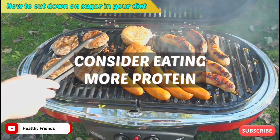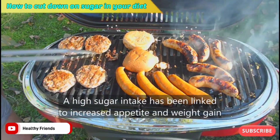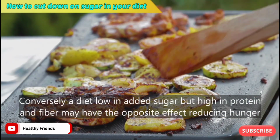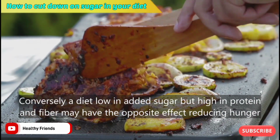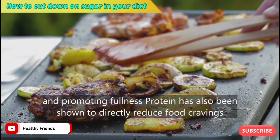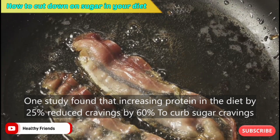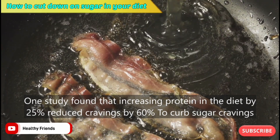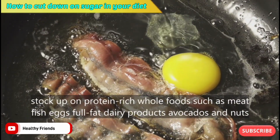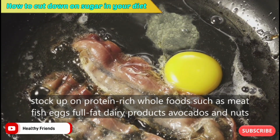Number 8. Consider eating more protein. A high sugar intake has been linked to increased appetite and weight gain. Conversely, a diet low in added sugar but high in protein and fiber may have the opposite effect, reducing hunger and promoting fullness. Protein has also been shown to directly reduce food cravings. One study found that increasing protein in the diet by 25% reduced cravings by 60%. To curb sugar cravings, stock up on protein-rich whole foods, such as meat, fish, eggs, full-fat dairy products, avocados, and nuts.